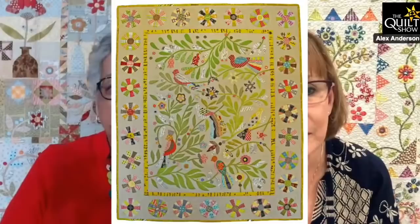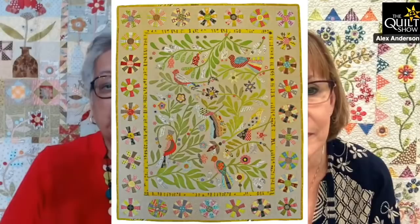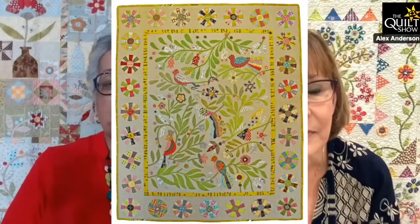And I just want to talk about the outside border. That looks like wedges, which they are, but they're not pieced. They're wedges appliqued onto a square, and then the square is cut into a circle and then appliqued on. It's because I don't know how to write pattern for pieced blocks.